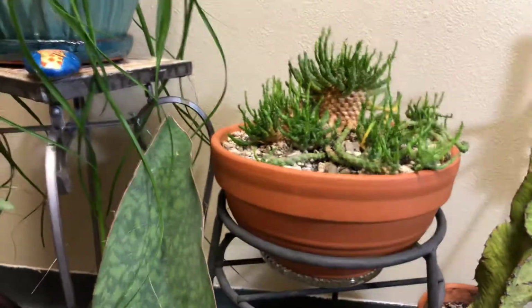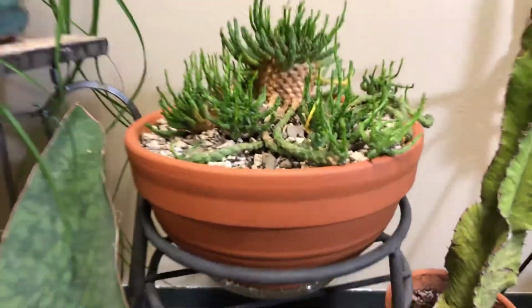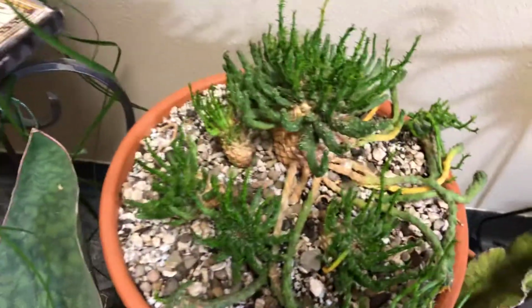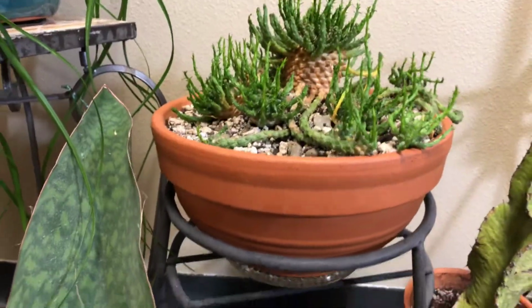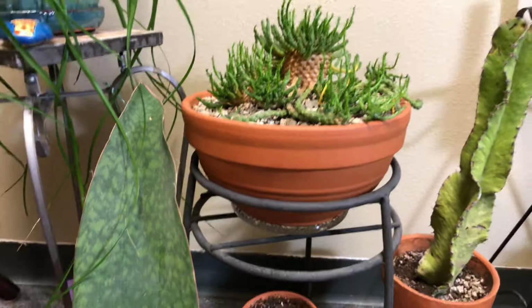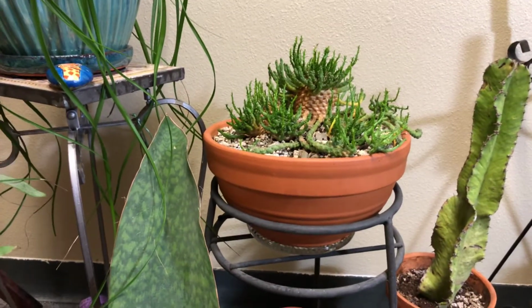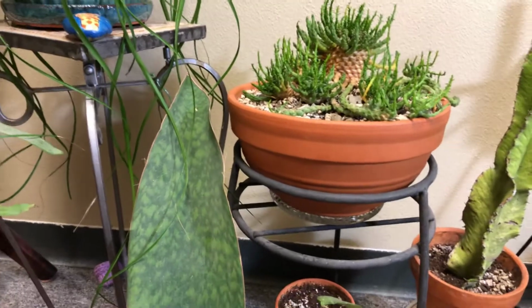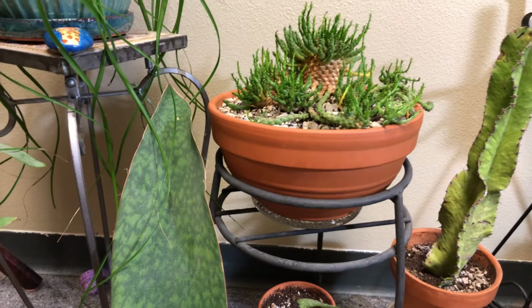Right above that is my Medusae plant, or Euphorbia medusa, that has so many pups. Like, it's ridiculous how many pups. I think it's about 12 to 15 pups. So I'm hoping that someday I either keep it growing bigger and bigger with more pups, or I might just take the pups and sell them. Unsure, not sure.